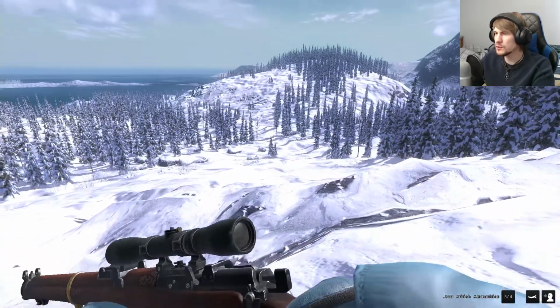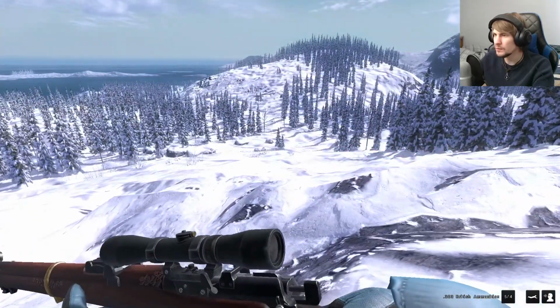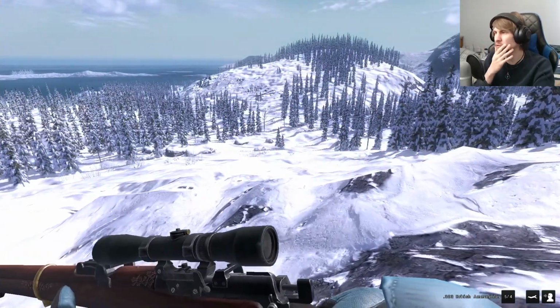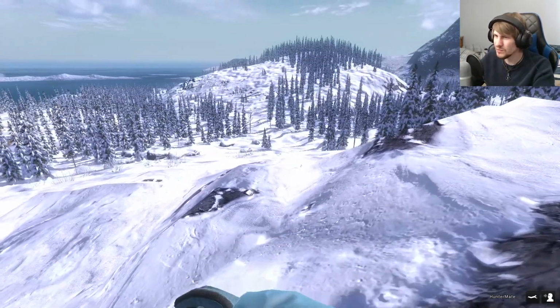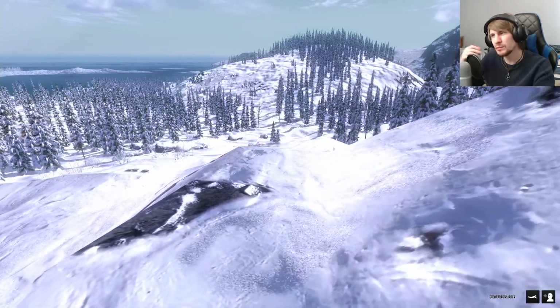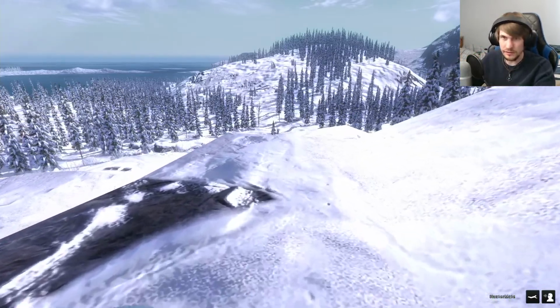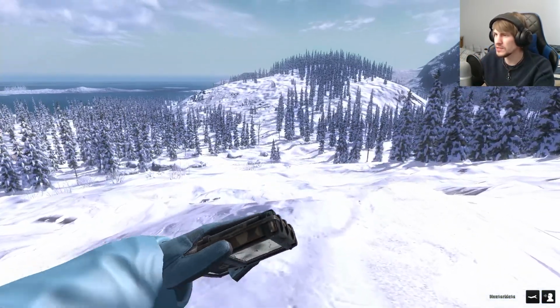I do have the scope on the .303, but depending on how I might get an opportunity here, I guess it doesn't really matter if I use iron sights or not. We'll see. I didn't exactly blow it with the last shot I took using them, but it definitely wasn't as good as it could have been. So we'll see how this guy goes.